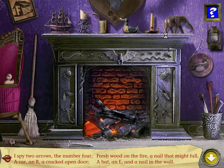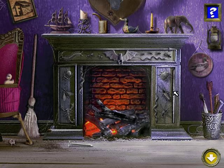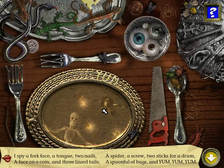Because another riddle is done, here's the next puzzle piece that you've won. I spy a fork face, a tongue, two nails, a face on a coin, and three lizard tails, a spider, a screw, two sticks for a drum, a spoonful of bugs, and yum, yum, yum!